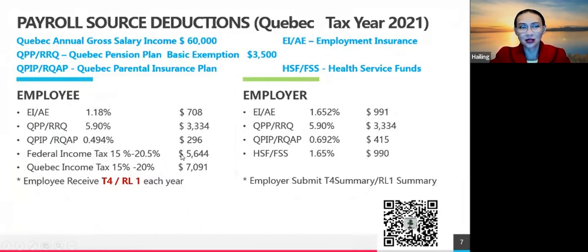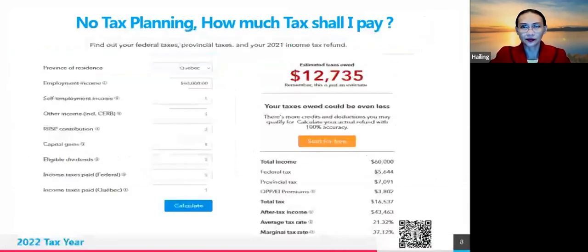So this is the source deduction in Quebec. From the employee side, people see the pay stub, they will be able to find the tax deductions and obligations, and after that, they wouldn't have much net income, right? Of course, the employer also has obligations to pay.